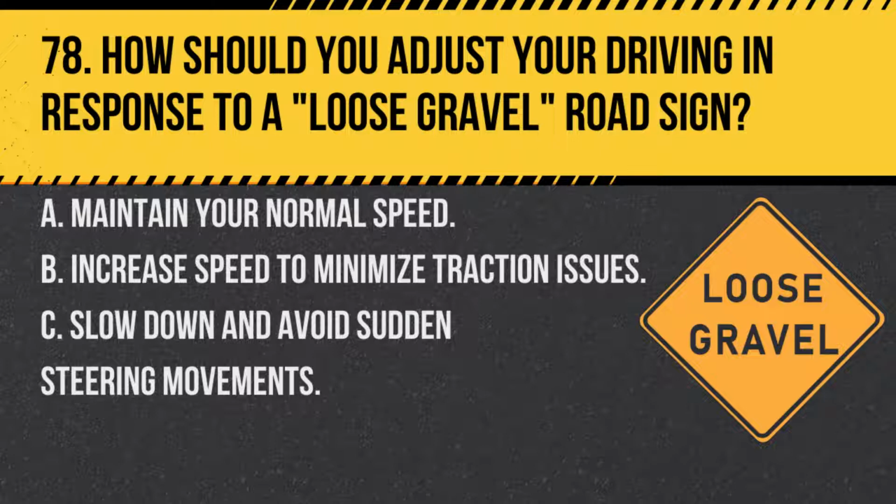Question 78. How should you adjust your driving in response to a loose gravel road sign? A. Maintain your normal speed. B. Increase speed to minimize traction issues. C. Slow down and avoid sudden steering movements. Answer: C. Slow down and avoid sudden steering movements. Loose gravel can reduce traction, making it important to drive carefully.